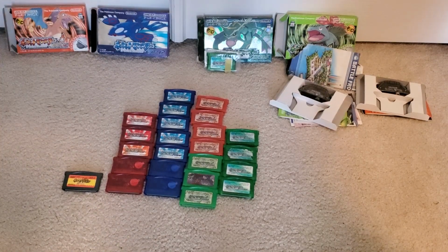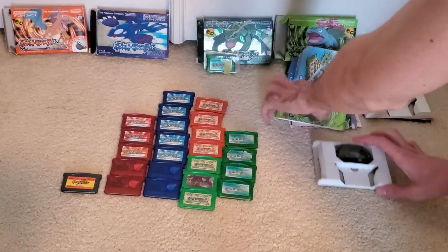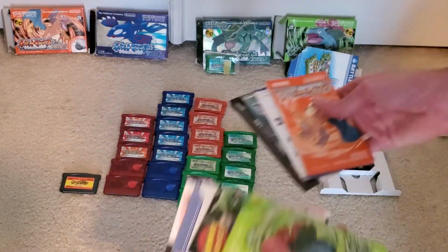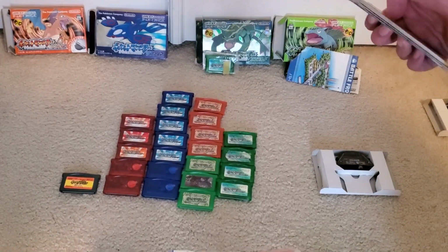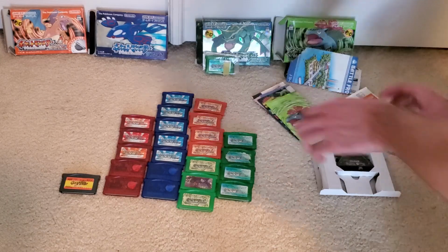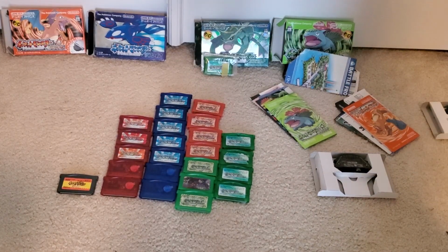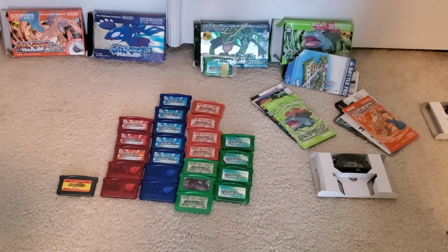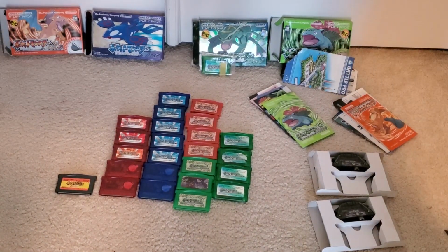So if it was just the loose carts, that's still less than $10 per game. But I also happened to get the complete in-box guts of Fire Red, Leaf Green, and Emerald along with it. So 24 games, every box but Ruby version, and a lot of manuals, and don't forget 2 wireless adapters.